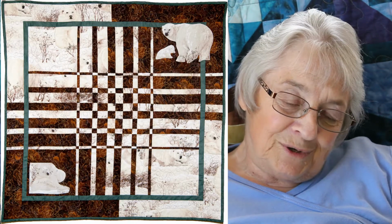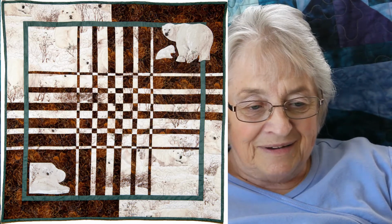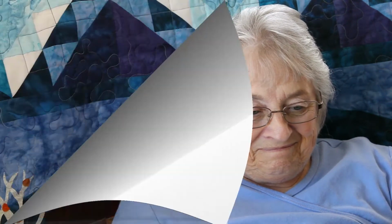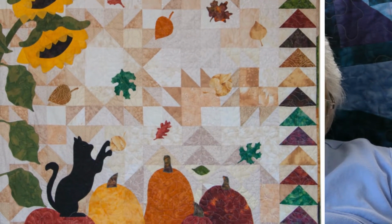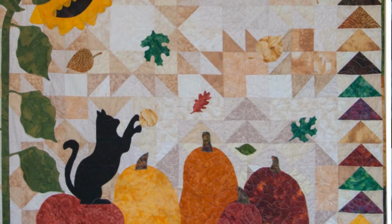That's a convergence quilt that Philip got at Christmas time in 2011. That was a shop hop quilt about 2009, and because of the cat, I thought maybe they would like it, which they did very much.